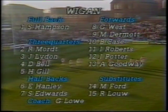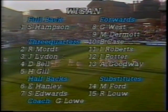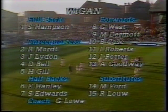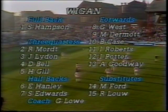Better to start than Central Park, Wigan. A good crowd for two of the biggest names in Rugby League. And the Wigan side, just two changes to that announced earlier in the week. Ex-South African Rugby Union international Ray Mort comes in on the wing for the injured Great Britain lad David Stevenson. And it's nice to see the return of Ellery Hanley to the stand-off position following that knee injury.